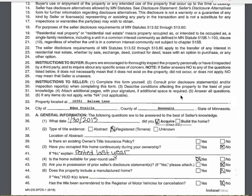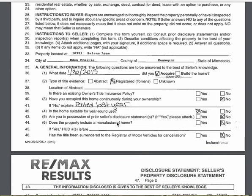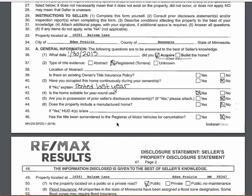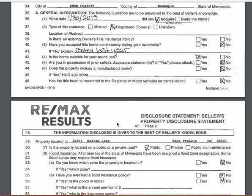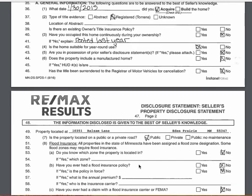Page one, it just goes about when they bought the house, where they keep the title, if they've rented the house or owned it, and so they have to be honest about this stuff. This is a legal document, so they can be sued or arbitrated if they start lying and you catch them, and if it affects the use of the property. That's really the key word about this. The sellers have to be honest on anything that can affect the use or the enjoyment of the property. Okay, and that's a loose term, and there've been many lawsuits based around that.